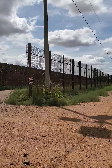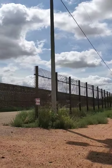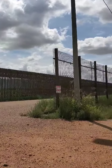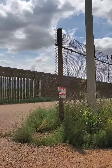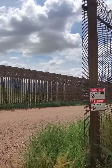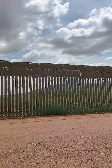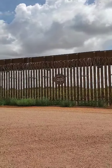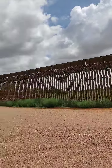Hey everybody, I'm back. So this is the end of the double wall area, so I just wanted to show this to you guys here. I'm going to walk up and kind of get a close up here. I can definitely hear sounds on the Mexican side. I don't want to cross because it says do not cross, so I'm not going to be a jerk and do that. There's some sort of sign here that basically says it's the boundary between the two countries.